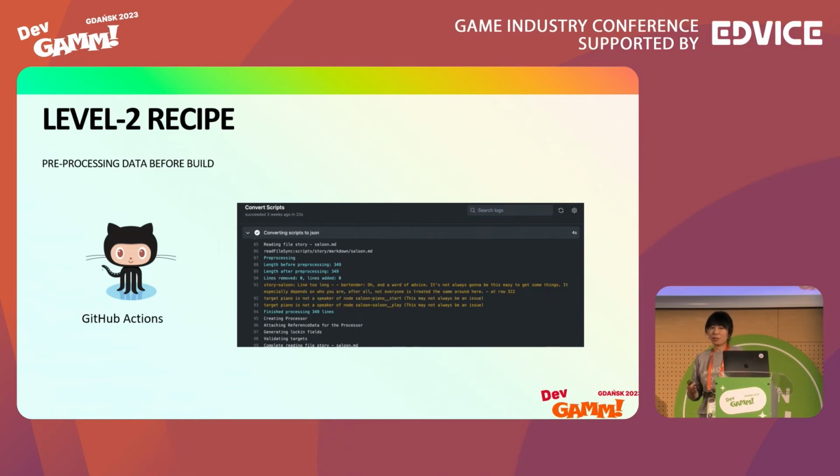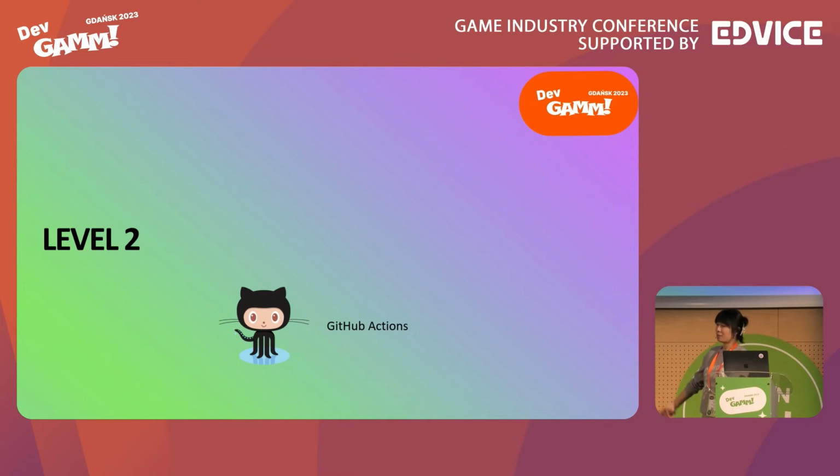So I have the peace of mind knowing if I have missed something or not. So little things like this, maybe not super fancy, but it's really useful for writers or people who actually work on the project. So that is level 2.